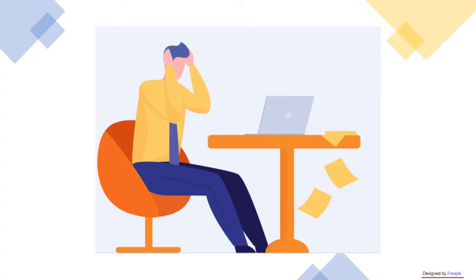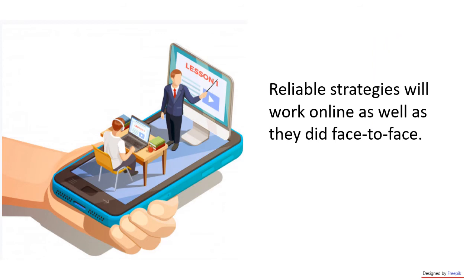Take care not to introduce technology, however, that is unintuitive or difficult for the participants to use. Remember, they don't have the same technology that you have or the technology they had in their offices, and they may get frustrated. This is not the time to try out a lot of new apps or suddenly start using gamification. Use familiar technology in innovative ways. For example, create a video presentation using Microsoft PowerPoint. Reliable strategies will work online as well as they did face-to-face.